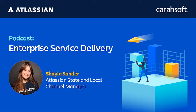There's also the benefit of eliminating waste. So mapping and defining processes helps define activities, resources, and more by how much value they add. Enhancing visibility and control and increasing user satisfaction are also benefits of implementing an enterprise service management process. So then, Shayla, tell me, why implement an enterprise service management process and not some other business process framework?